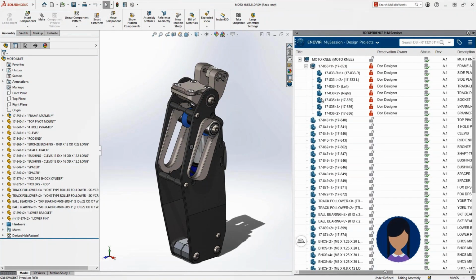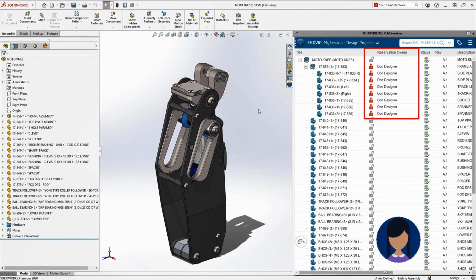And here the important thing you can see is that when the other designer, Debbie, has opened it, she will be able to see the reservation owner of that specific sub assembly is Dawn. So she knows that she cannot work on this file. Now she has to work on the other components of that assembly, where if she wants to do any modifications. Until and unless Dawn has unreserved that component, she will not be able to do any changes on that specific sub assembly. So that's the important thing here.